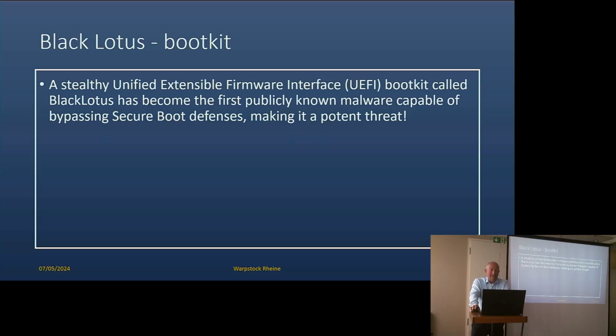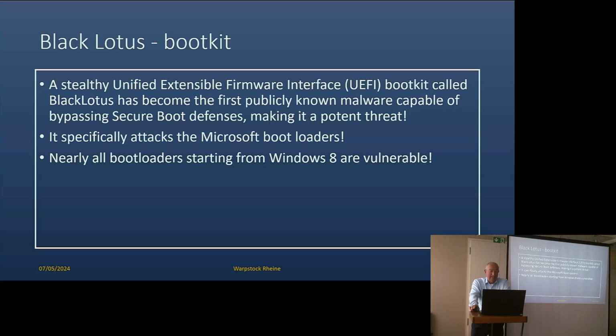The Black Lotus boot kit. Well, Black Lotus specifically attacks the Microsoft bootloaders. What I want to add is exactly... Wait. Hang on. Sorry, the microphone is moving towards you.